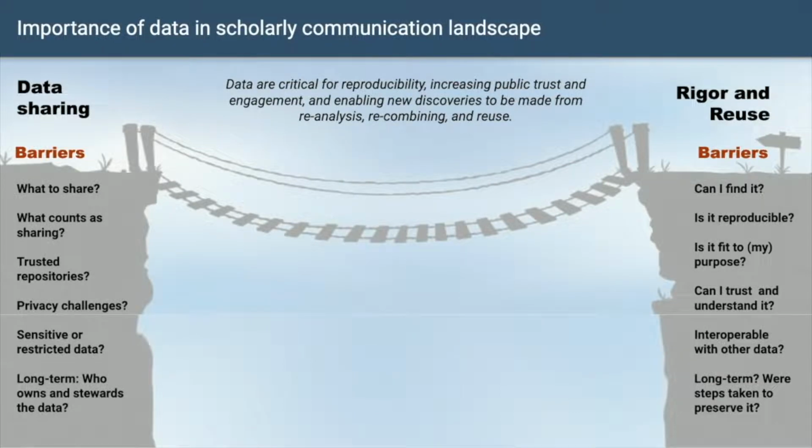So there are numerous challenges, and a few of them are listed here, on both sides of the equation, both for sharing data, really thinking about what data do I share, what repositories might I use, what are the privacy challenges or sensitive challenges for sharing that data, and then how do I reuse that data? Can I understand it? Is it reproducible? Can I even find it?